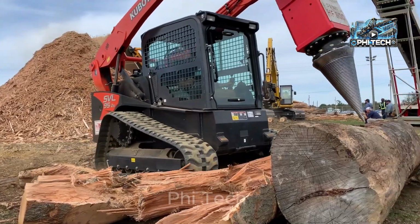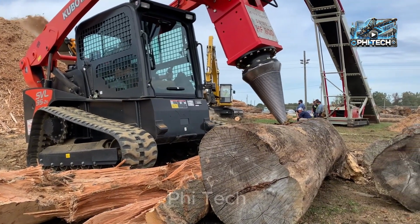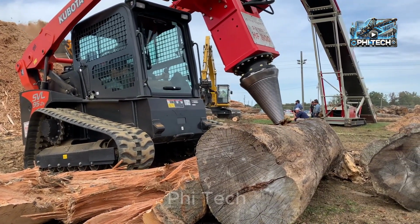If you are running a large land clearing operation or a wood processing yard for firewood or biomass fuel, the HF800 cone splitter is an excellent choice.